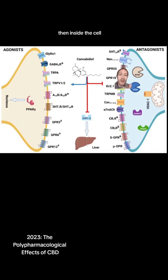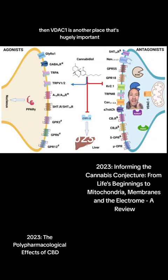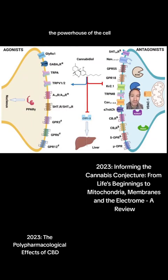Then inside the cell, it also affects these two enzymes, which are involved with acetylcholine again, neuromuscular junctures. This enzyme is responsible for modulating melatonin levels, which might be why CBD is helpful for sleep. Then VDAC1 is another place that's hugely important. It helps to regulate the mitochondria, the powerhouse of the cell. New paper coming out about that importance this week.